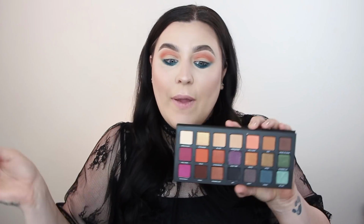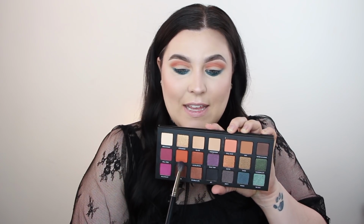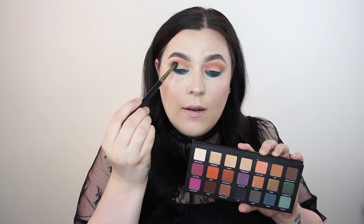There was like next to no fallout on that. That was incredible. Okay, so then a little bit more defined in the crease here, I'm gonna take this beautiful orange Baja and I'm gonna pop that right in there.